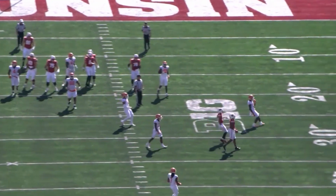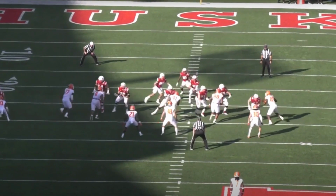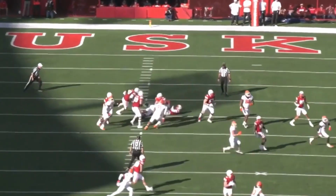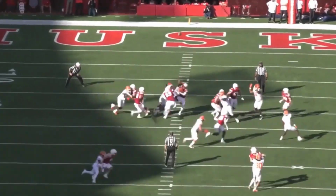So there's the ghost move. He can also win with his hands. Similar situation, one-on-one with the guard. Slightly deeper drop from the quarterback. He swats the hands, swims over, textbook move, gets the pressure on the quarterback, and this leads to a negative play for the offense. He's very quick in all his movements, and his hand fighting is polished.